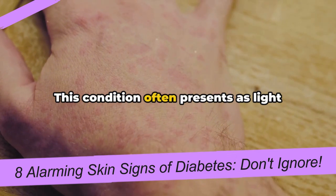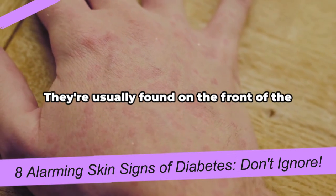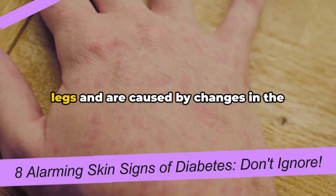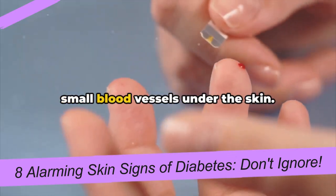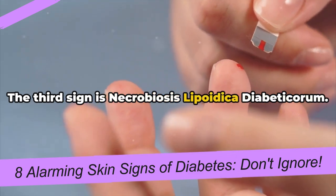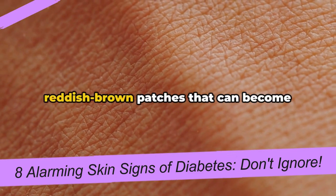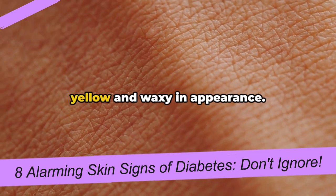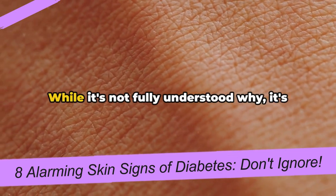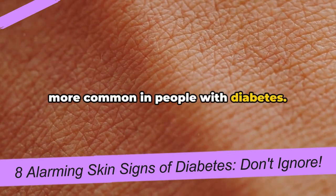Next, let's discuss diabetic dermopathy. This condition often presents as light brown scaly patches that may resemble age spots. They're usually found on the front of the legs and are caused by changes in the small blood vessels under the skin. The third sign is necrobiosis lipidica diabeticorum. This condition is characterized by shiny, reddish-brown patches that can become yellow and waxy in appearance. While it's not fully understood why, it's more common in people with diabetes.